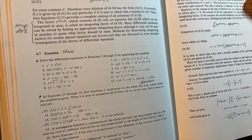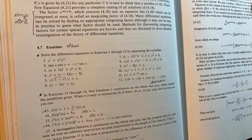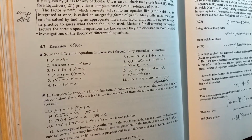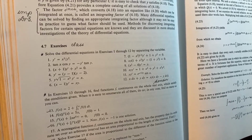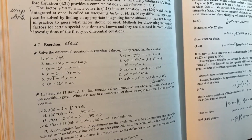They're really cool. Solve the differential equations in exercises 1 through 12 by separating the variables. Okay. Yeah, all right. So like number 1, y prime equals x cubed y squared. So you would write that as dy dx and then separate the variables and integrate both sides. That's not so bad. Some of these are pretty good.